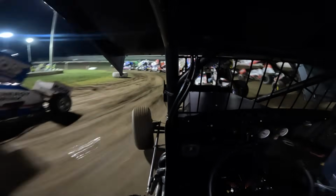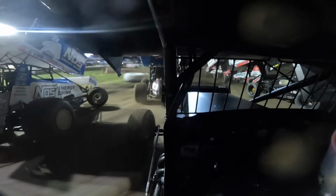So right away, you can tell these restarts were very chaotic in the back, just hard to get going and let everyone just do their thing so we could actually get racing. And if you're on the inside, as you can tell from the camera, it was covered in mud just because it was so greasy down there. So we only got a few laps in on this restart before we had another one, and that's where things went south for us.